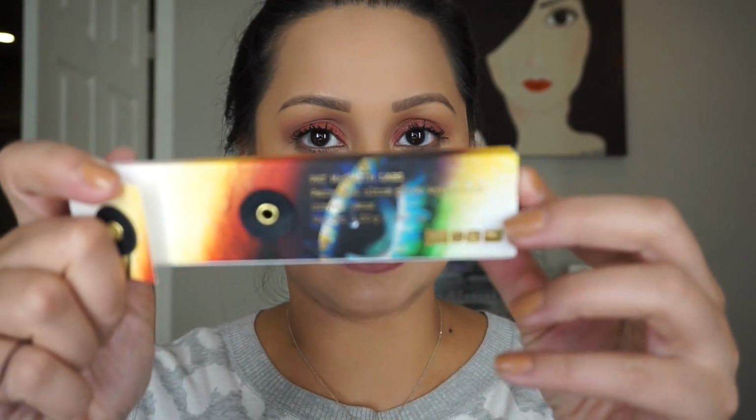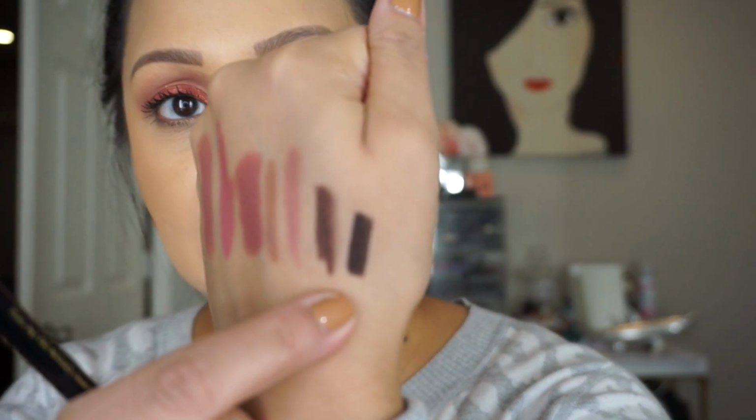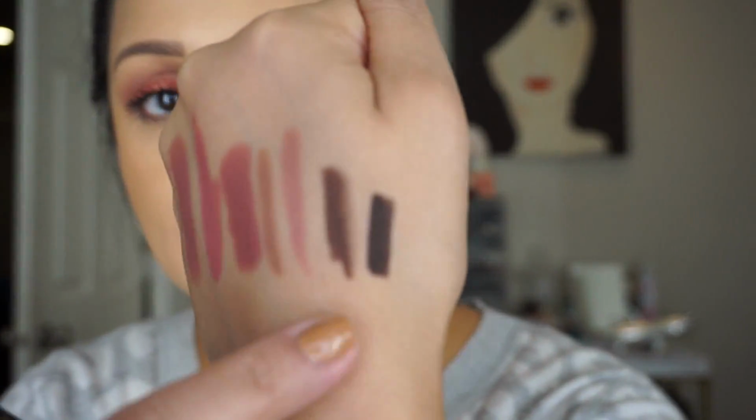This is what the packaging looks like. This is another eyeliner, and the shade is Black Coffee. I really like browns. I like black too, but I'm more of a brown liner girl. And as you guys can see, it's pretty intense. It looks like a black, but it's brown. These liners are very creamy, they're pigmented, easy to blend out, they don't budge. She did a great job with them.